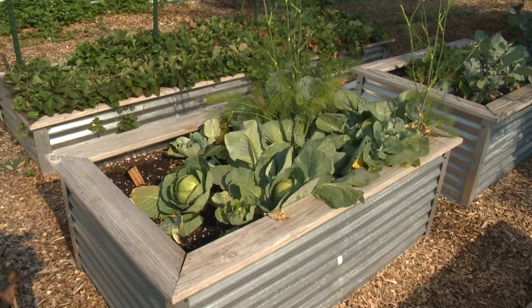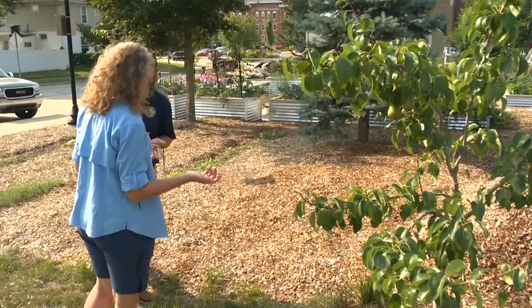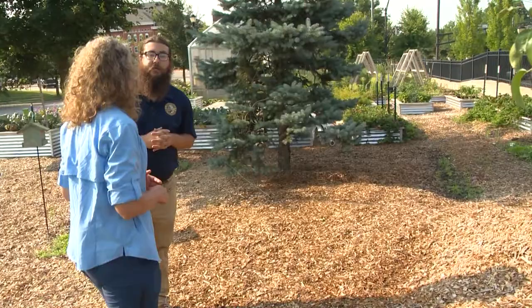Yeah, so the model that we want to have for this is one that is community engaging. And so people can volunteer to help take care of the vegetables here. People can also help themselves to the produce we have. We have a lot of different items like zucchini, potatoes, different things like that that people from all over the community are enjoying now and people are welcome to help themselves to.